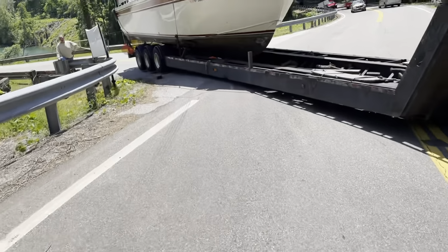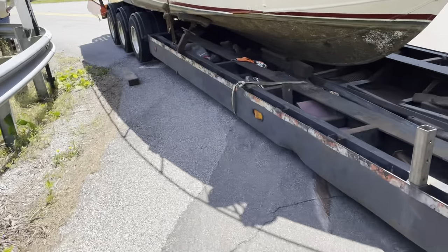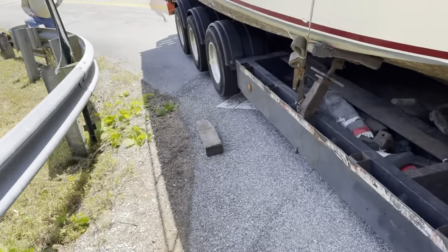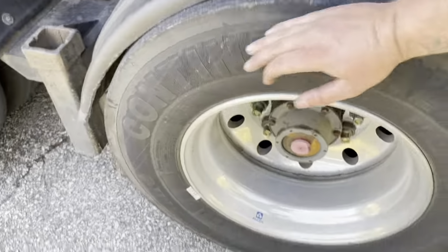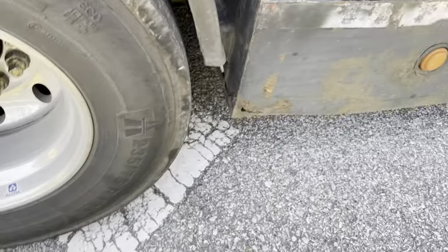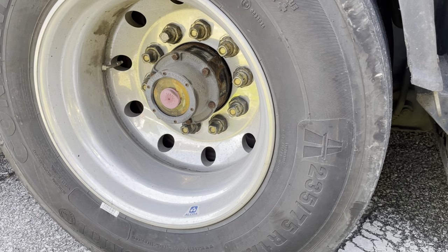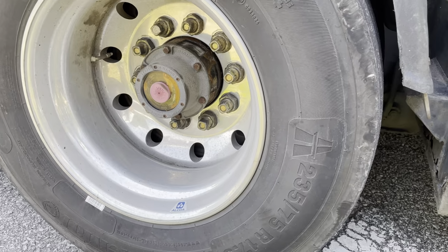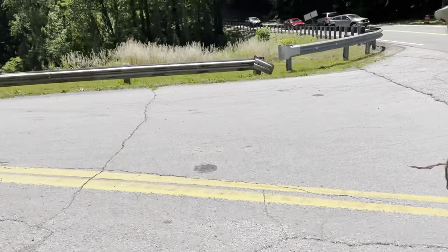Guys, we're a little bit bottomed out at the moment, but we are trying to fix that situation. I don't have a jack. Dang, all the tires are off the ground. That's crazy. Oh, the airbags went down. Let me see if I can get this thing to jack way up.